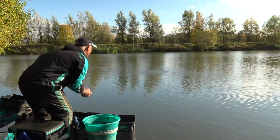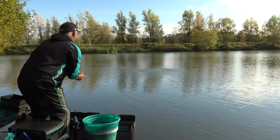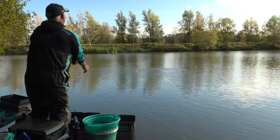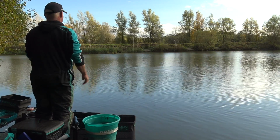So I see that you started the match actually by balling ground bait in short, and that hasn't worked, has it? No, unfortunately not. I've balled it at 20 metres. Normally that's a good line. Normally catch a lot of bream, small carp there. But it never produced today.